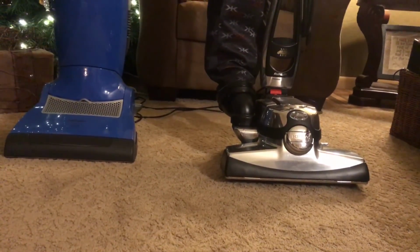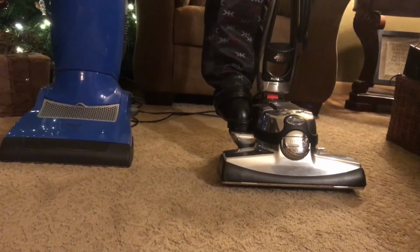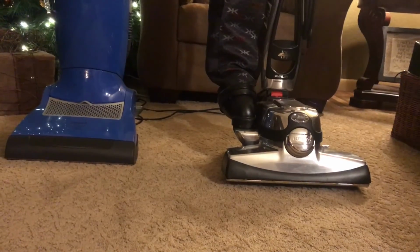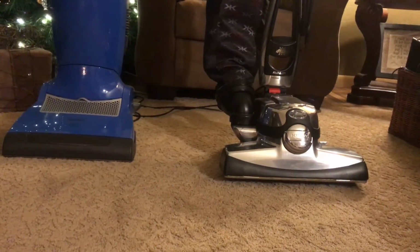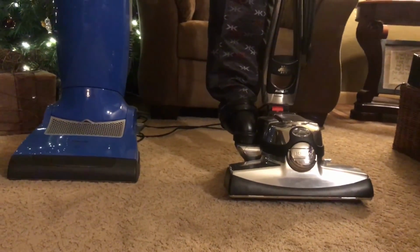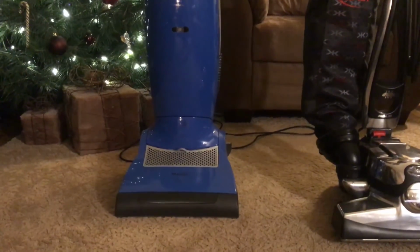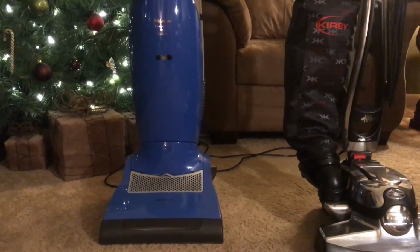The Kirby has no onboard tools, and even if you had them close at hand, you also have to take the machine practically apart to be able to put the attachments on to just do one quick job. The Miele, it's all on board. You don't have to screw with anything. It's much easier to handle. You have more filtration options.